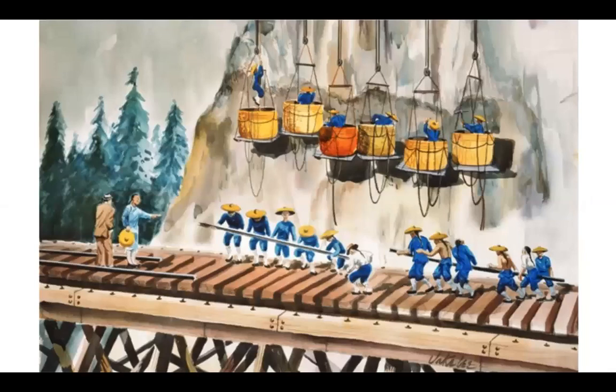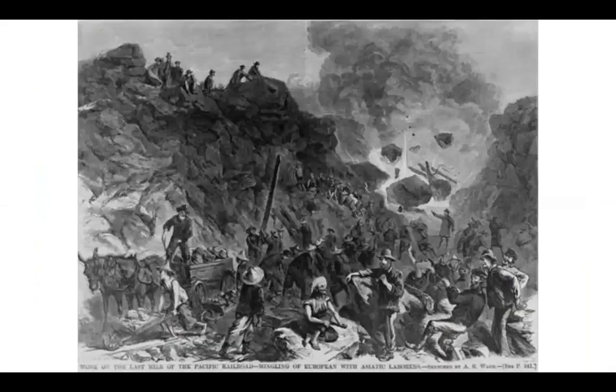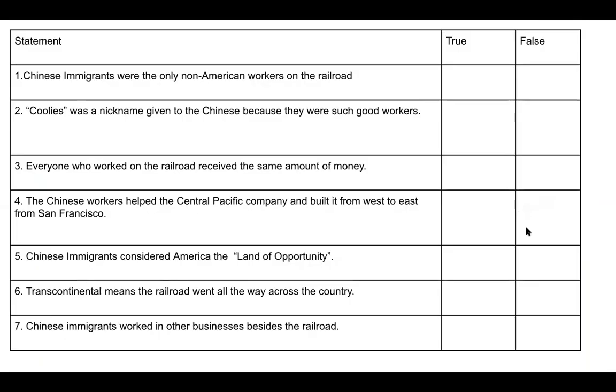A powerful image here of the baskets that the workers are being lowered down into to place the explosives into the rock, and then you can see other workers laying the track down below. And you've got some sort of landslide happening here with the use of the explosives as well.